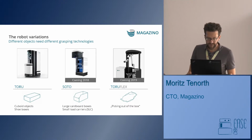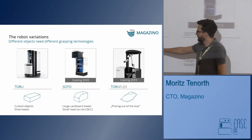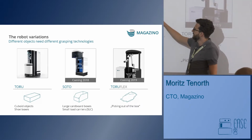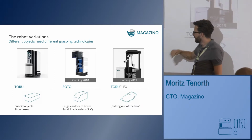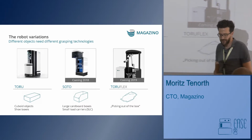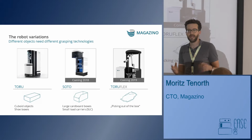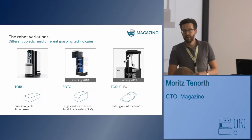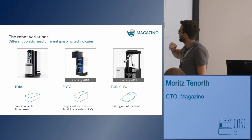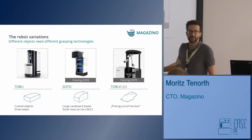So we started off with a Toru. It's a robot that you've seen in the video. It's for like shoebox-like objects. We are currently developing Soto that can handle large cardboard boxes. So it's like the big brother of Toru, and also small load carriers that are like these more or less standardized plastic boxes that are often used in production supply. And the end game, if it's coming 2019 or at some later point, is still to be decided, will be a robot that can pick different kinds of items.